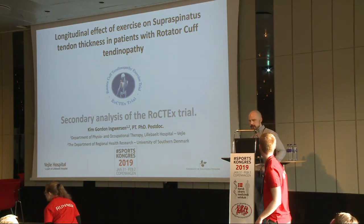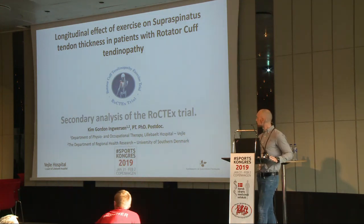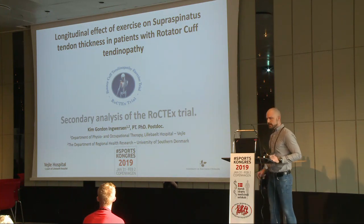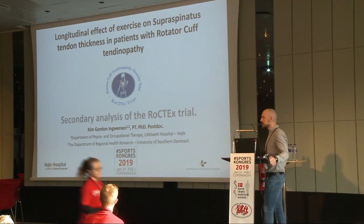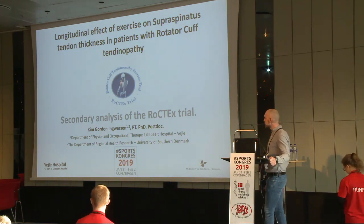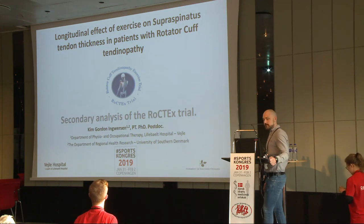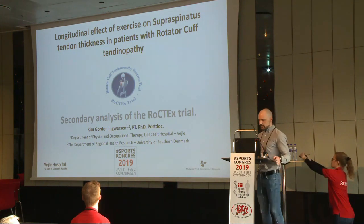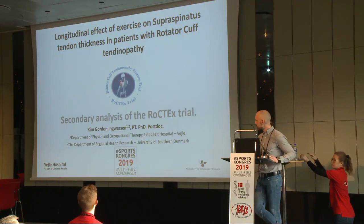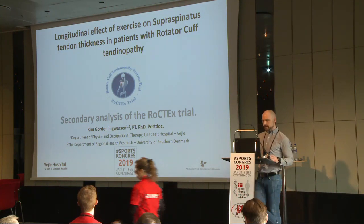Well, thank you, Birgit, and thank you to the organizing committee for inviting me to give this talk about the longitudinal effects of exercise on supraspinatus tendon thickness in patients with rotator cuff tendinopathy. This is a secondary analysis of the ROCTIX trial. I'm a physio at the Department of Physio and Occupational Therapy at Lillebælt Hospital in Vejle here in Denmark, and this is actually my first day as a postdoc at the Department of Regional Health Research, University of Southern Denmark.